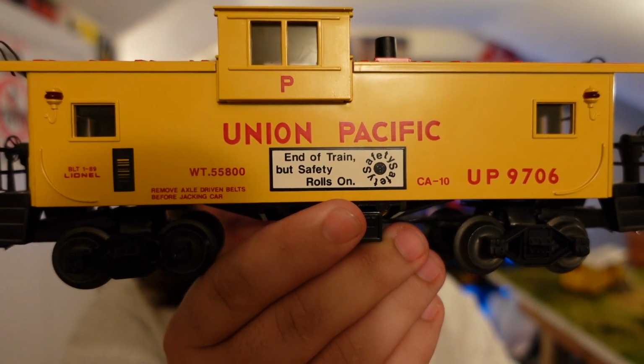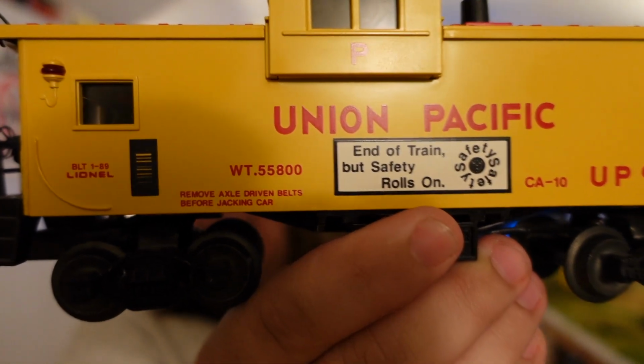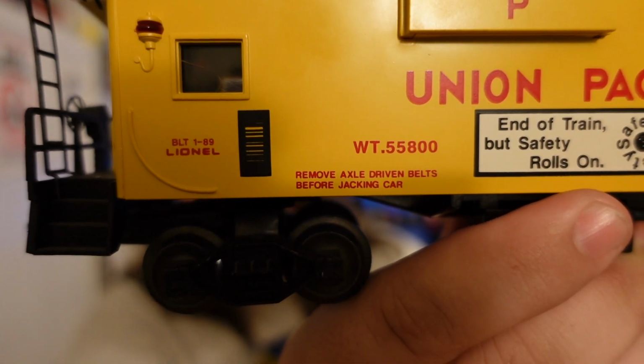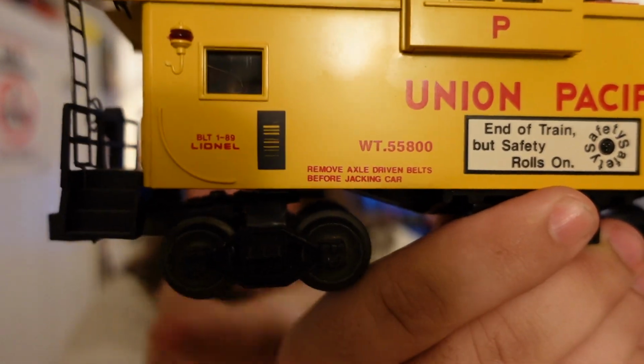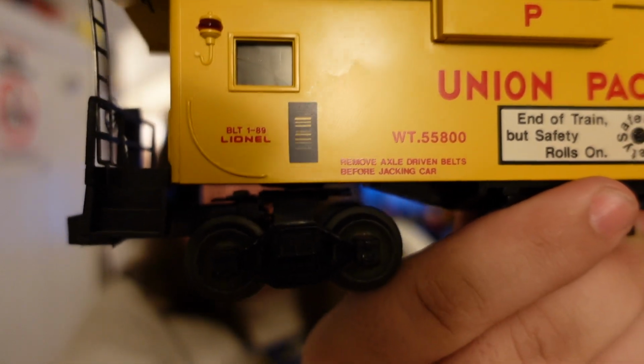CA-10, and I like this at the bottom. It says remove axle driven belts before jacking car. Right there. It's kind of hard to read because of the glare. There it is. And it also has a barcode at the end here, and right there is a barcode that would be scanned when the car would be classified in a consist. Now they don't use the barcodes anymore.